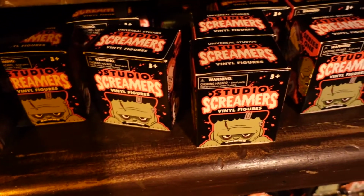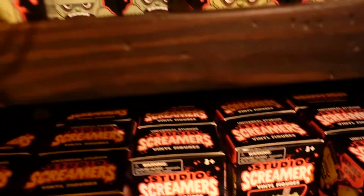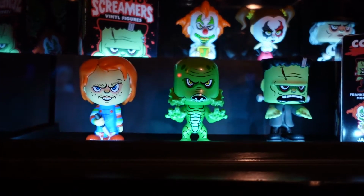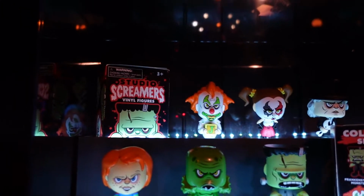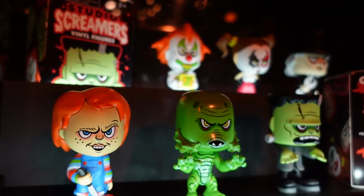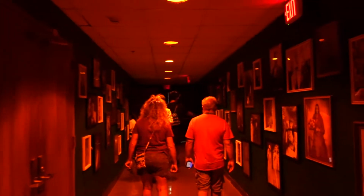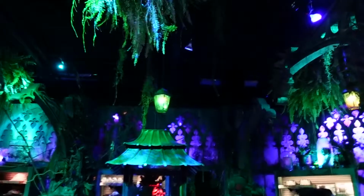I'm also a big fan of these. The Studio Screamers is what they're calling them. They're vinyl figures, but they're also a mystery pack. You can get Jack the Clown, Chance, a lot of the icons, Chucky, Universal Monsters are going into it. And honestly, they're adorable. Each one runs at $18, and Gillman is the limited edition. Oh. But I'm not exactly feeling lucky enough to pick up one of those and get the Gillman, so maybe not there. So let's make it down this hallway and head on into the next room, shall we?